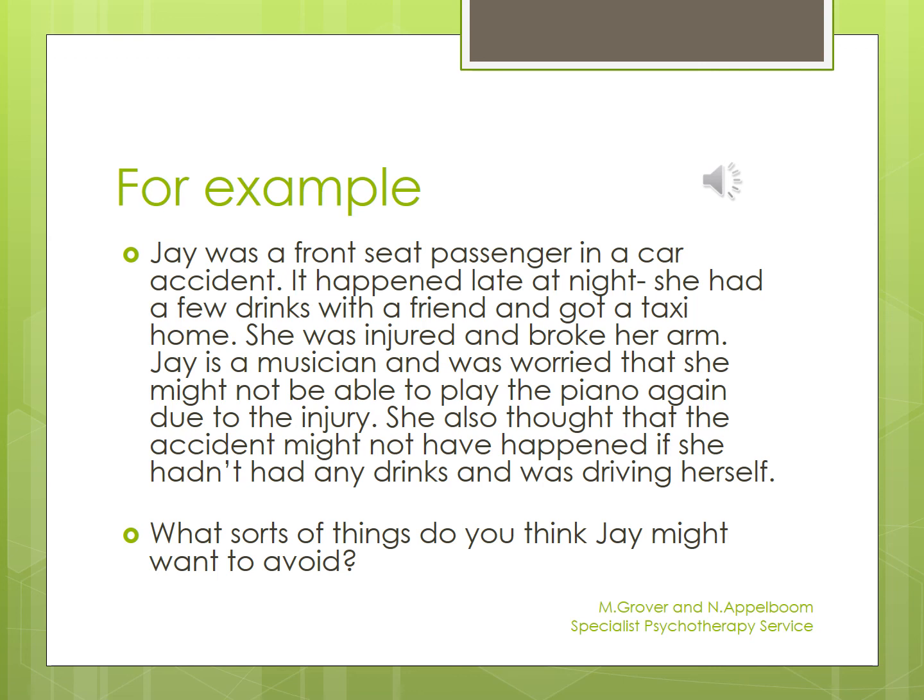Jay might avoid going out to see her friends, particularly if she might be drinking alcohol. She might also avoid playing the piano or putting any stress on her arm because of her fears of the outcome of the accident.